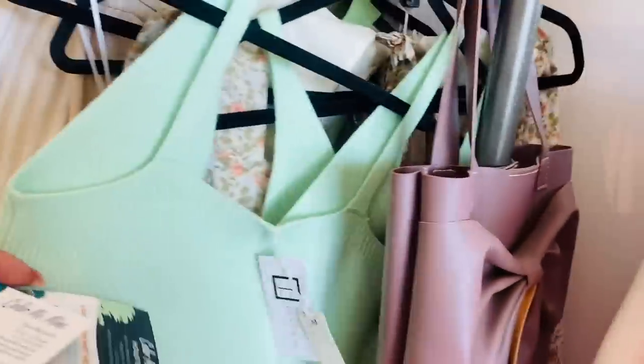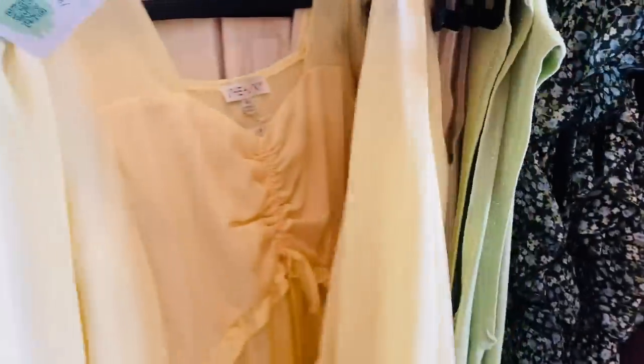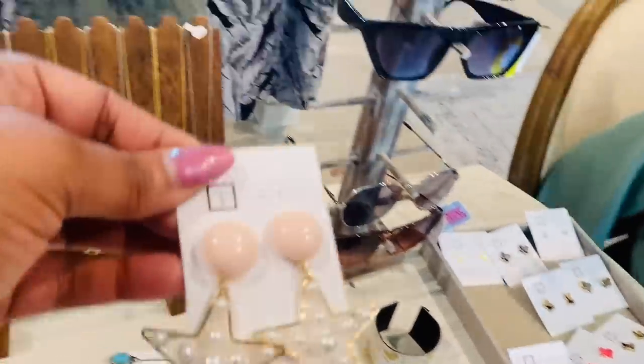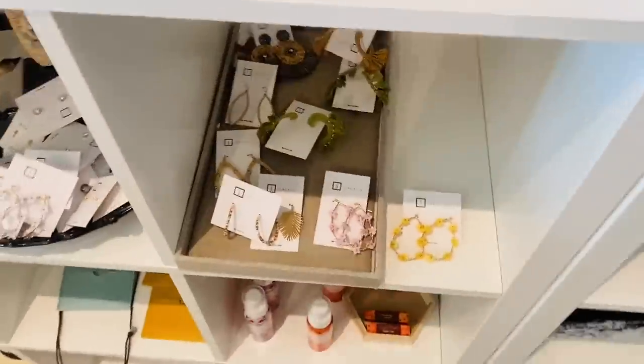So we just browsed around all the different clothing boutiques in the shopping center and just kind of saw what they had, but not really buy anything. We really wanted Sasha to be here with us. She was at her friend's house. So we just window shopped this trip, but we did have some great food and we explored some really cool places and found some nice shops that we do plan on going back to and shopping in once we get Sasha with us.